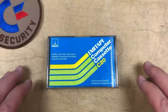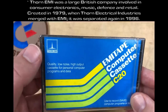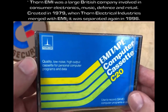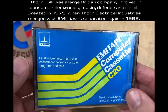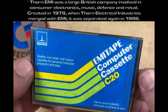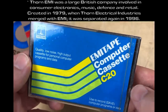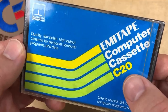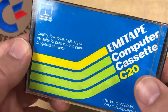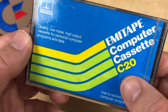Hi, it's Robin. I have here an EMITAPE by Thorn EMI, very famous publisher, a quality, low-noise, high-output cassette for personal computer programs and data. Here it says it's the EMITAPE computer cassette C20. The letter C followed by a number was a common indicator on compact cassette tapes of how long they are, and that's a total length, so that's 10 minutes per side.